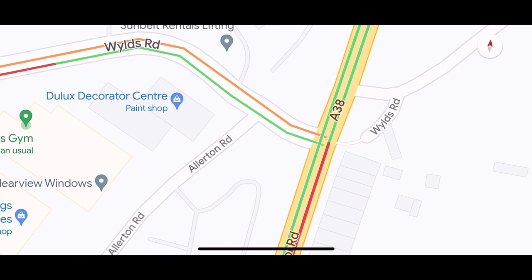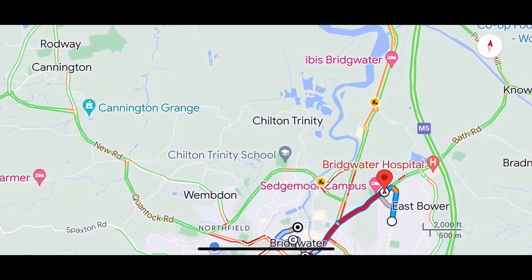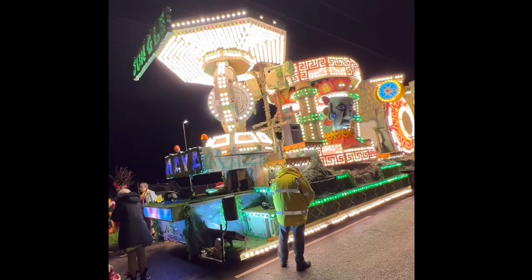We then get a police escort up to Junction 23, where there is space for us to split down back into two sections, and then we can transport the cart over to Burnham-on-Sea. And that's it, we're ready to go.